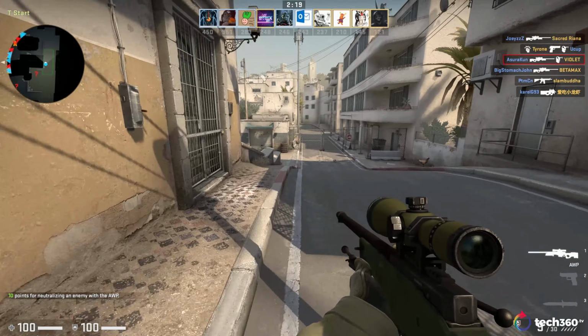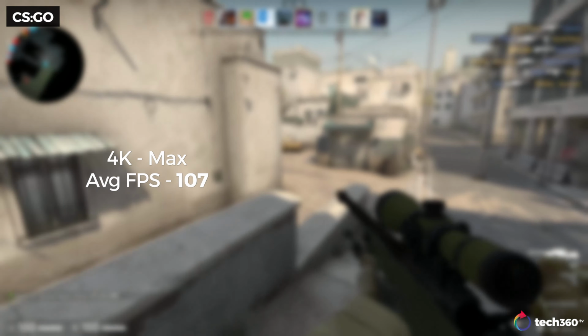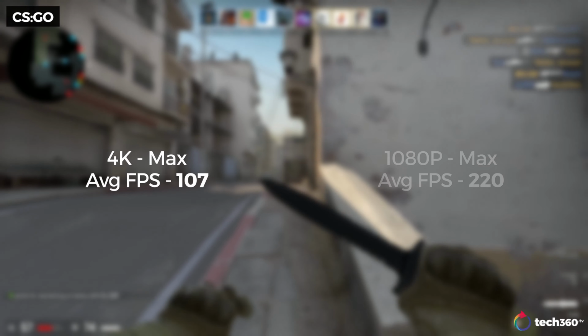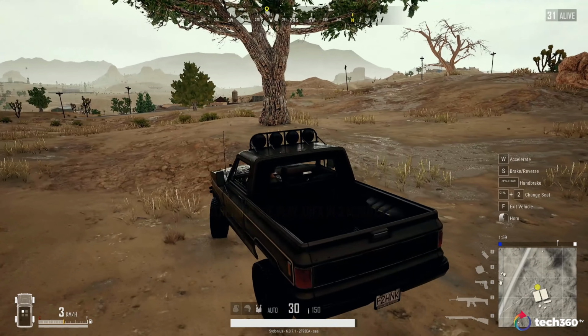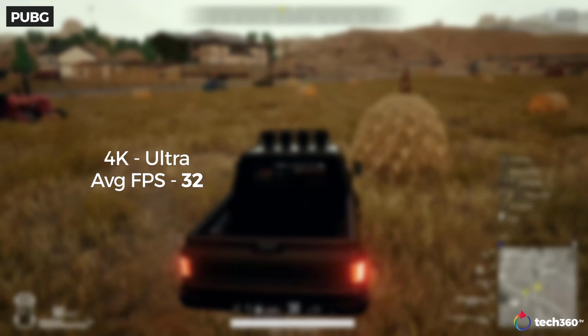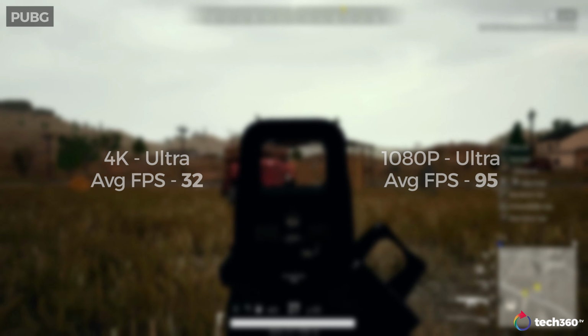For esports titles like CSGO, you can comfortably play at full 4K at the higher settings, netting you an average of about 107 frames per second, or go all out at 1080p, which will net you over 200 frames per second. For games like PUBG, the system will be strained a little more, with 4K Ultra giving you an average of 32 frames per second, while 1080p Ultra will hover just shy of 100 frames per second.